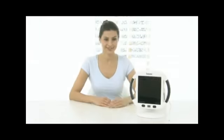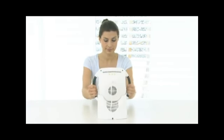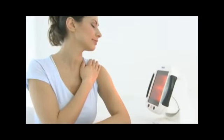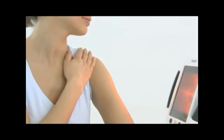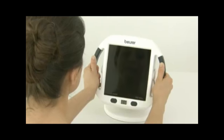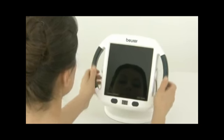Pain relief using light and heat with the Beurer IL50 infrared lamp. Infrared light encourages circulation, and its healing effect on muscle tension and colds has been scientifically proven. The Beurer infrared lamp ensures maximum effectiveness with its extra large 30x40 cm screen, perfectly suited to targeted therapy and adjustable in 50 variable levels.